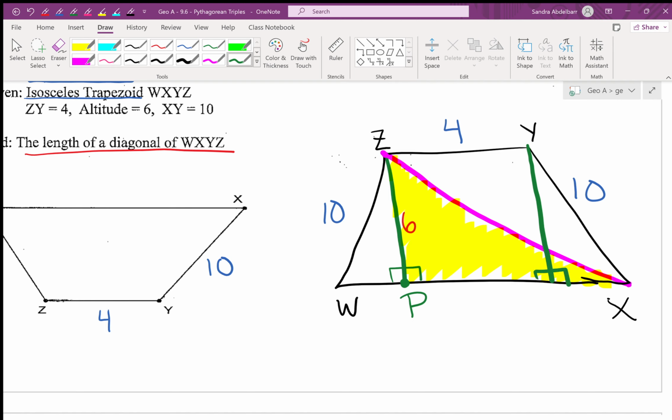Do we agree? There's the other altitude there. And now when I draw in that other altitude, remember from last class, we have 2 right triangles, and what's in the middle? A rectangle. We have 2 right triangles and a rectangle in the middle. In a rectangle, aren't opposite sides congruent? Yeah. So if the top of that rectangle is 4, what's the bottom side of that rectangle? 4. Let's call this YM. So PM has to be 4.